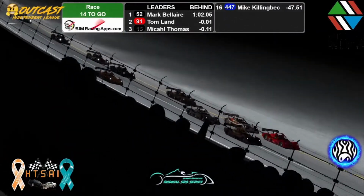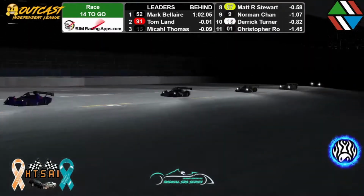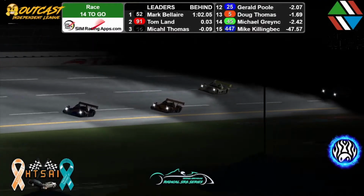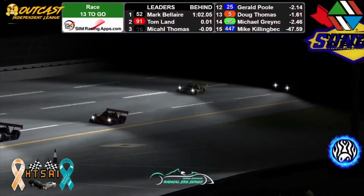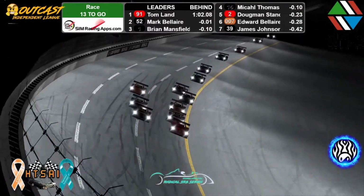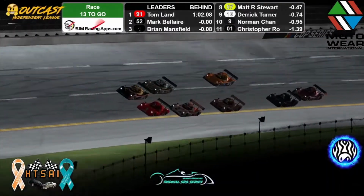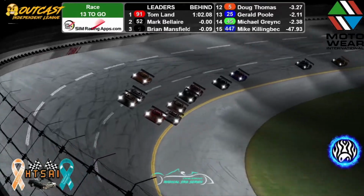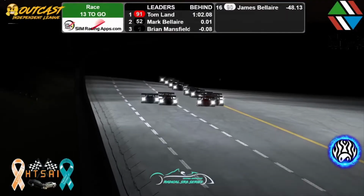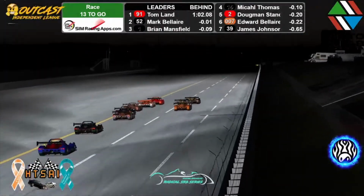As they come through 3 and 4 back to the front straightaway, let's see if we see anybody duck down pit road. I'm not seeing any cars that look like they are slowing down for pit entry. Nope, nobody takes that left turn onto pit road. 52 again scored as the leader when they crossed the start-finish line. And now you've got the 2 car back there, third in line on the inside. The inside line is just stretching all the way back across the back straightaway right now.